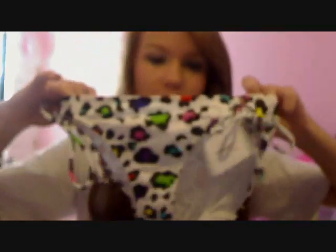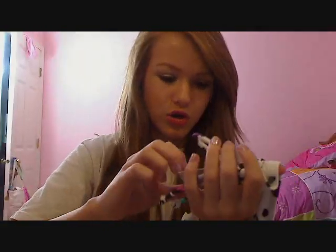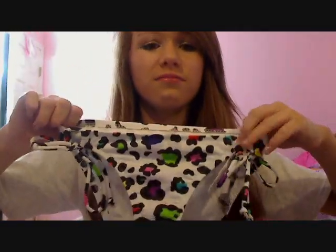I got a swimsuit, and this is the bottom, and it's like pink cheetah, you know, with different stripes. This was originally $20, and then they're having like a little sale, so it was only $10. So I got it, and it's really, really cute. It's extra small.